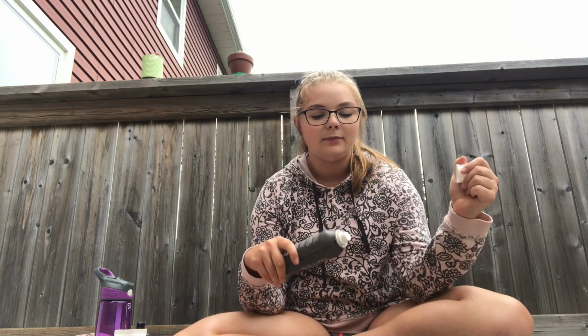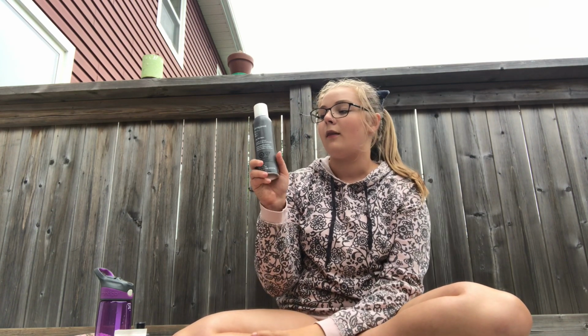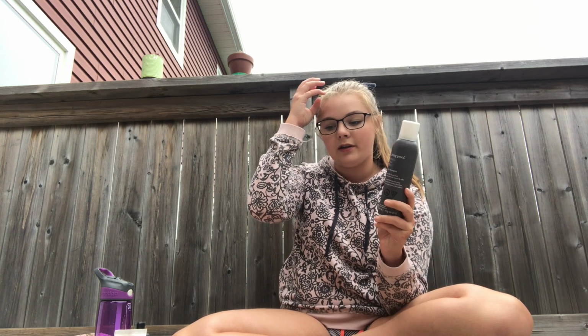So my favorite has been the Living Proof Perfect Hair Day Dry Shampoo, and this one is my favorite because it doesn't smell nasty like some of the dry shampoos do. I tried the Dry Bar one and I absolutely hated the smell of it, and this one smells a lot better, and I find it actually cleans your hair a lot better. Like, it doesn't just cover up the grease with a white powdery look, it actually feels like it dries it up. The white powder residue doesn't stay in your hair, it rubs out easily, it gives a lot more volume, and it smells pretty nice.